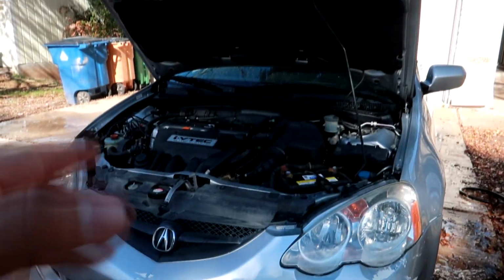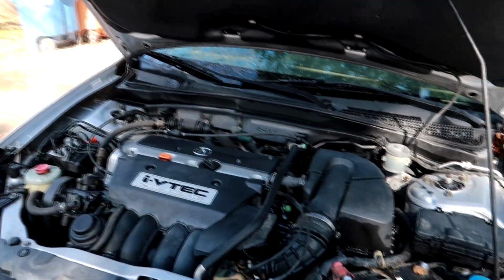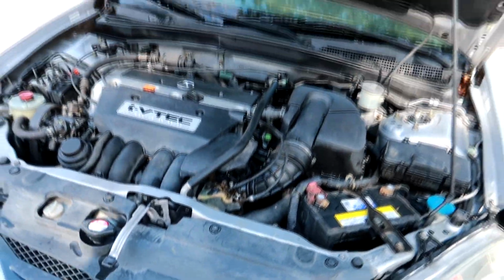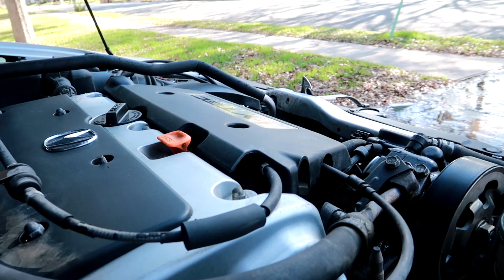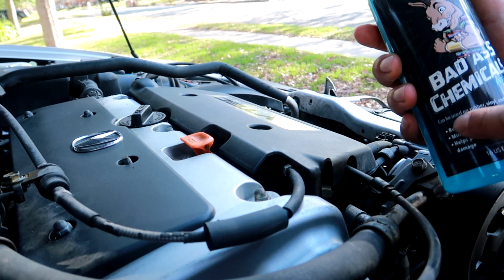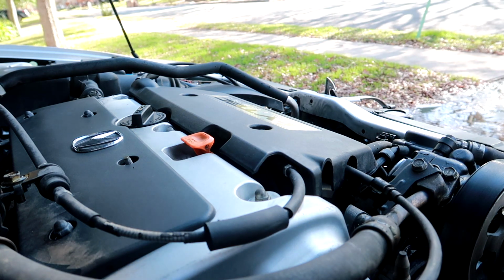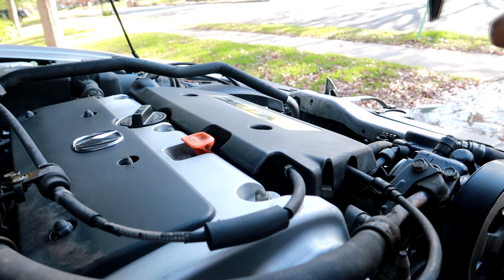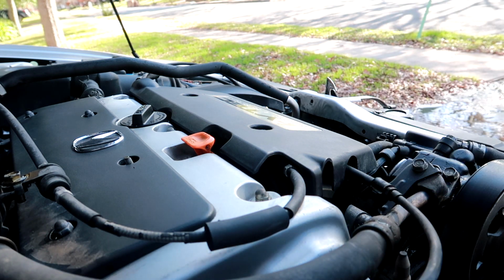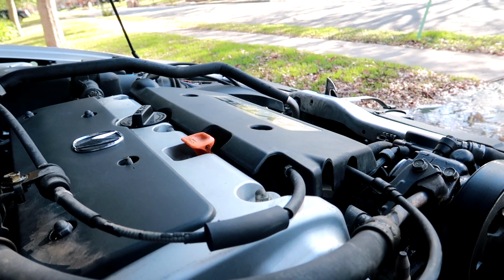So I'm just gonna get a quick detailer and go ahead and detail all these black parts. Again, I'm not gonna detail it 100% because it's not a show car, but I would like to have all this black trim get as shiny as it can be. Alright, and I'll be using Badass Chemicals Tire Shine. It says here I could use it on rubber, vinyl, and plastic surfaces, so it's gonna get it black and shiny. Same thing, microfiber cloth and some tire shine, and I can get to cleaning it and making the black parts as shiny and restored as they can be.